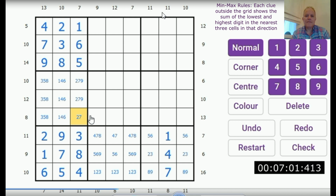And look at this 11, 11, 10 combination. Again, that's telling us where the 1's going to be, or at least in which column it's going to be, because it can't be in one of the columns with the 11. Similarly up here, we've got 9, 12, 7. Again, we can work out where the 9 must be, because it can't be in the 9 column or the 7 column. And those are the sort of deductions I should have been making at this point.